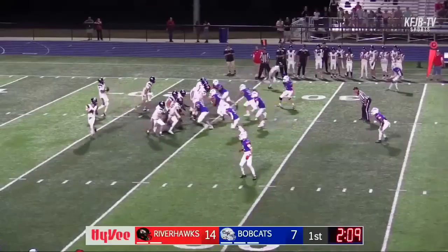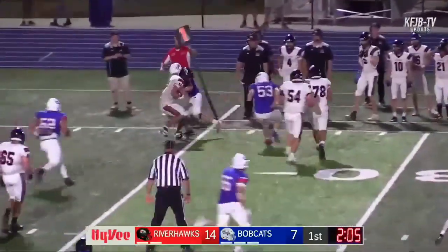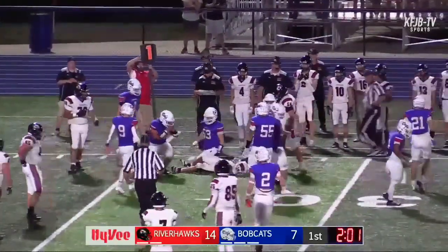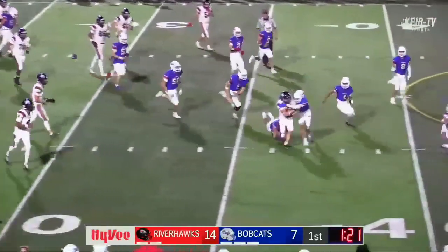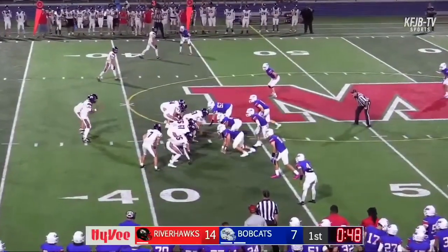First down as Falls drops back to pass. A wide receiver screen, actually a running back screen to Dane Hansen, and he's back to the line of scrimmage in maybe a yard or two. Falls brings the snap in. It's a reverse. The running back hands it off to the wide receiver and coming to the near side. Bobcats will make a tackle. Once that ball moves, you can go.